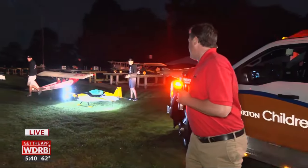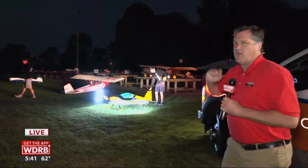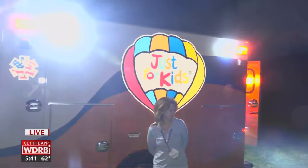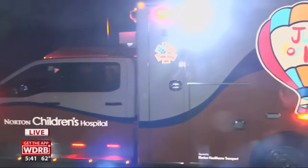Wings for Kids RC Air Show is happening this weekend here at EP Tom Sawyer Park, and it's all to benefit the Just for Kids Transport Team. We've got some planes that are going to be lit up. We're going to fly in the dark when we come back. And we're going to tell you about this great event to give back to Norton Children's Hospital, coming up on WDRB Mornings.